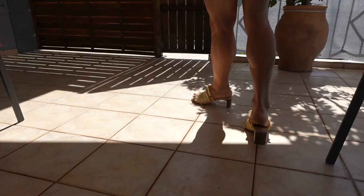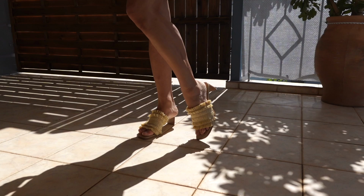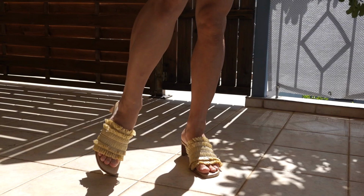I wanted you all to see these shoes that Ohad has on his feet. I didn't cut my toenails. Wow. Turn to the side. Yes.